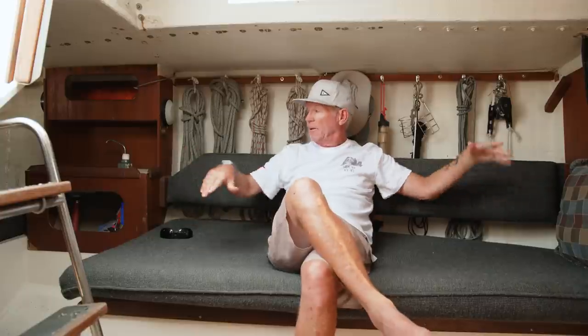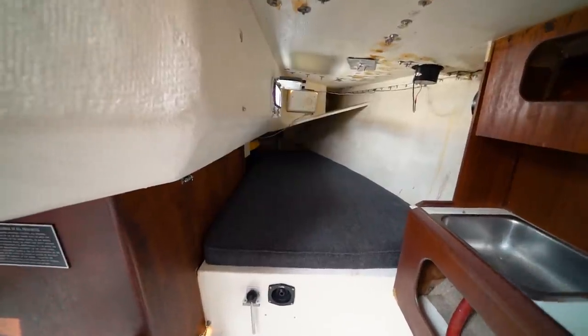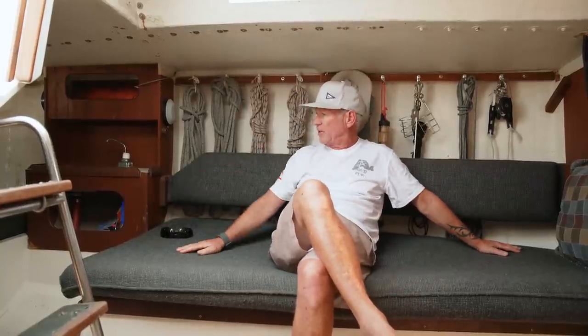So they did a couple of, I mean, this thing's not a bad place to be. Two huge quarter berths, one here, one there. I mean, they're basically doubles. You could sleep two there. Actually, I think they're designed to be doubles.